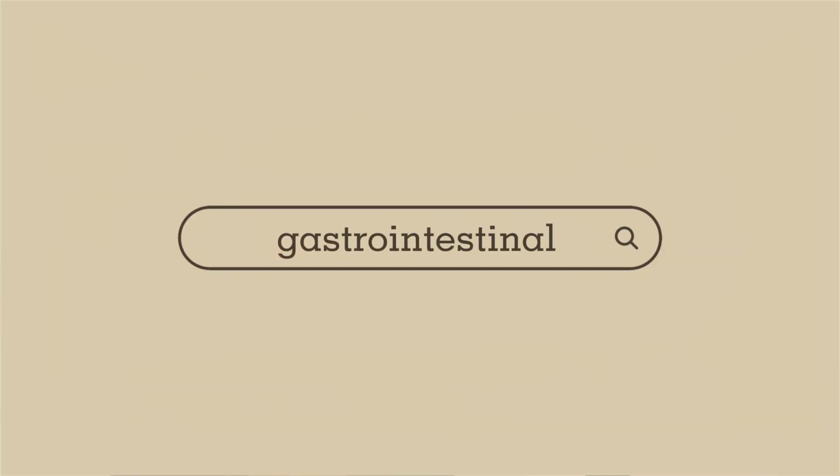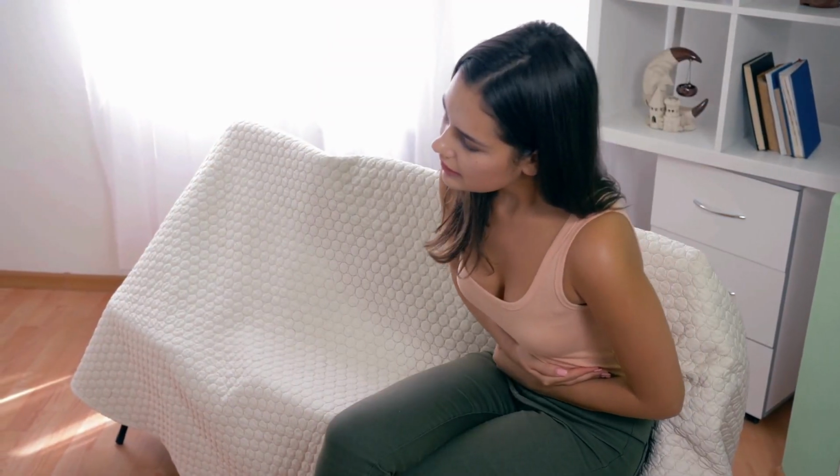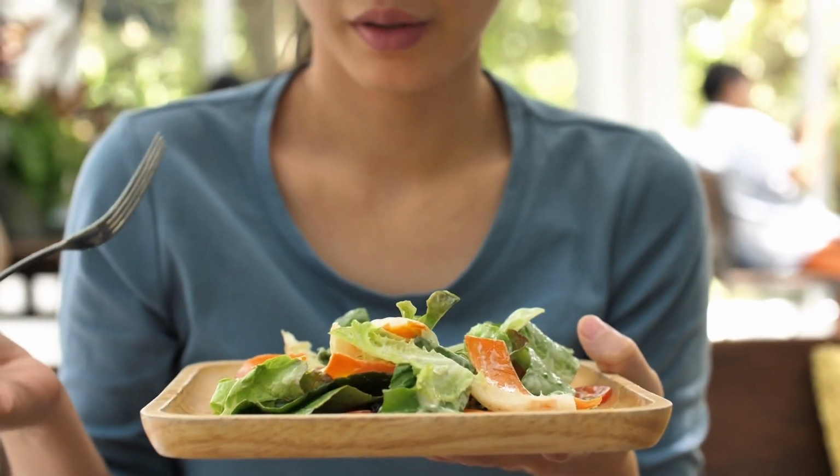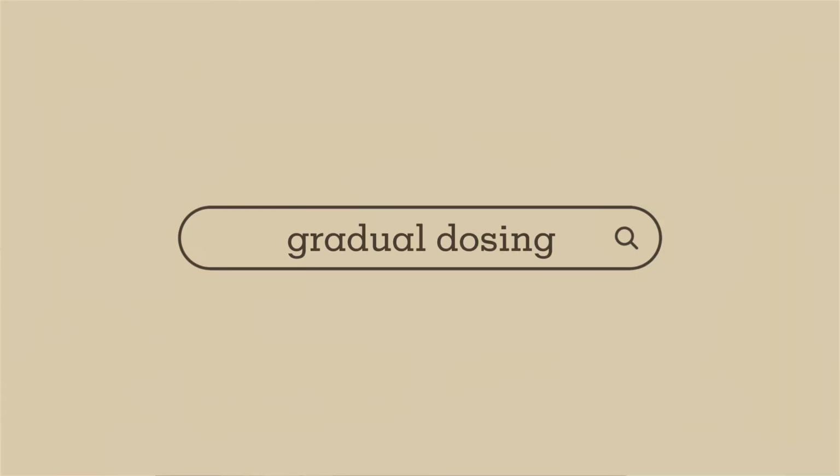Gastrointestinal side effects. Finally, how do we combat the gastrointestinal side effects often associated with semaglutide medications? Take your medication with food. This may help reduce the likelihood or severity of gastrointestinal side effects, and it can also slow down the absorption of this medication. Gradual dosing. Start with a lower dose of medication, which may help your body adjust to it more over time.